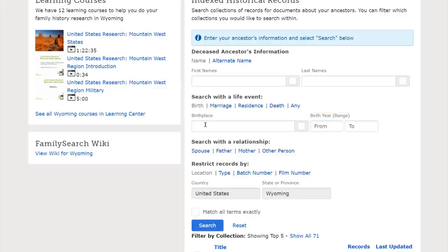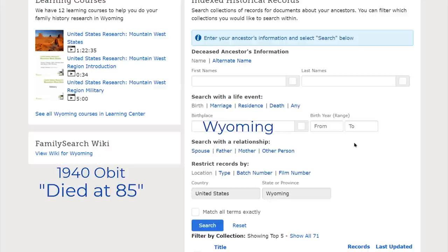So if you don't know where someone was born, you could put maybe a state that you suspect. Maybe they died in Wyoming, and you want to try that as a birthplace. And then an estimated range, maybe an obituary or something said they died at 85 years old. So you can do the math backwards and give yourself 2 or 3 years on either side of that date to give you a rough idea, and then hit search.